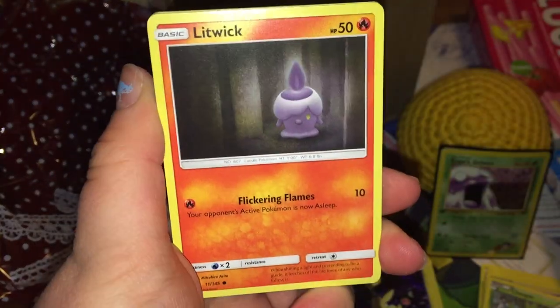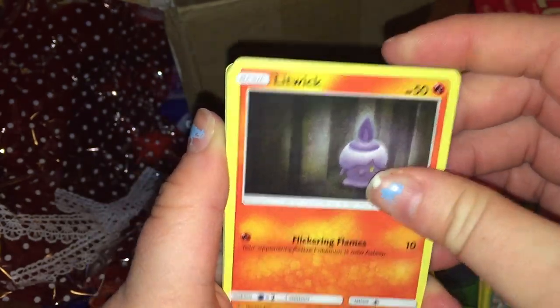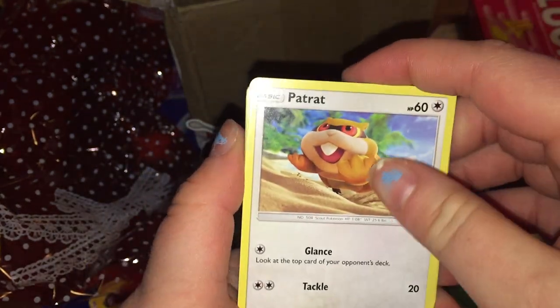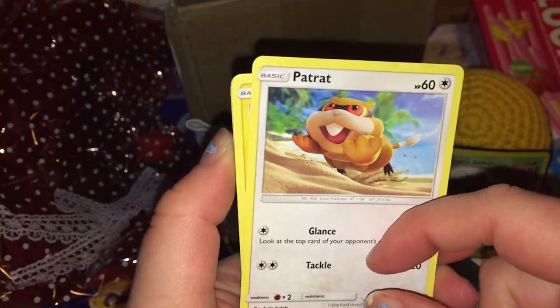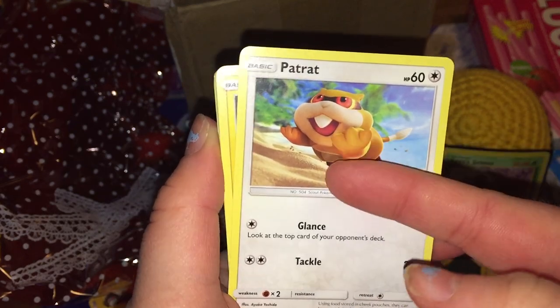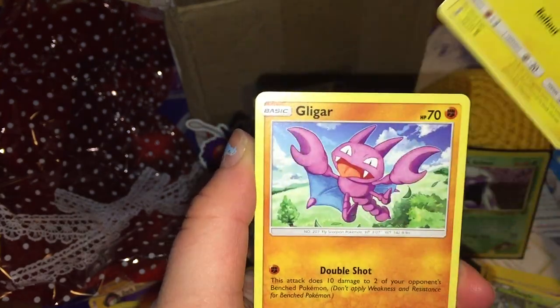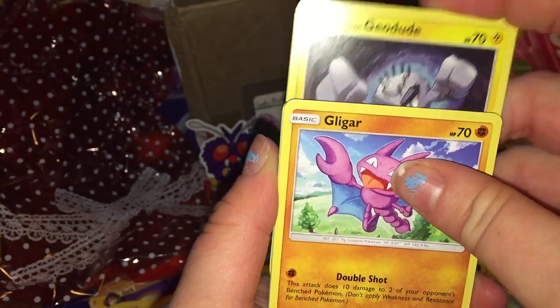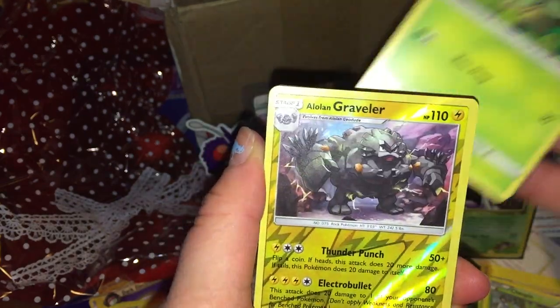Now this I'm going to take my time with. I've never opened a Guardians Rising pack, but that is really cool. Just a little bit of light in that darkness. This reminds me of Ice Age and that little Scrat dude, and how I imagine Scrat right there with his acorn. And then we have Alolan Geodude. That just looks really weird. Ooh, just peeking out of the bush.